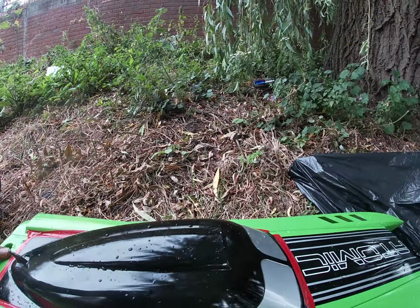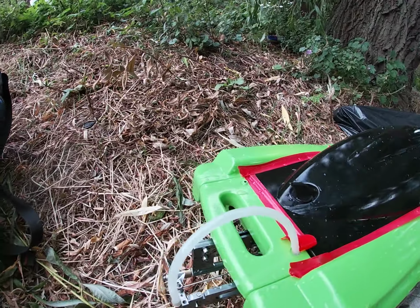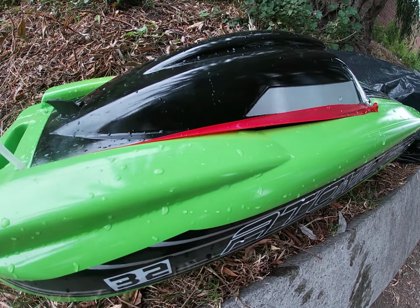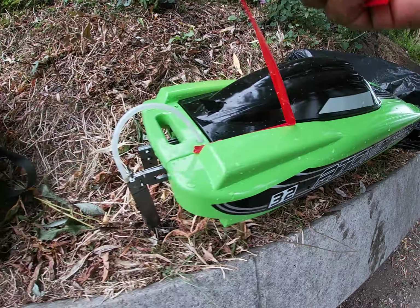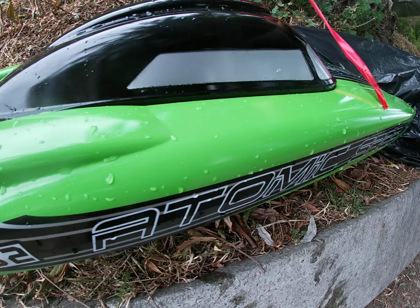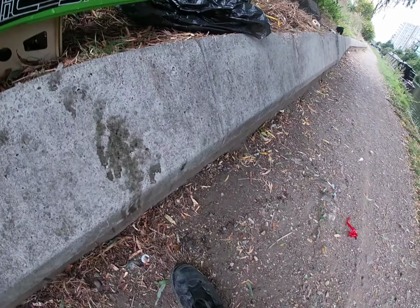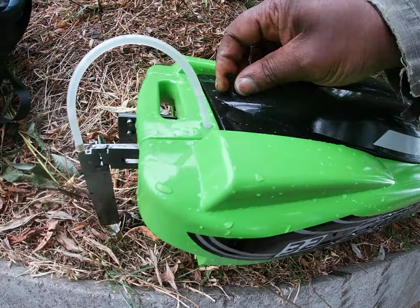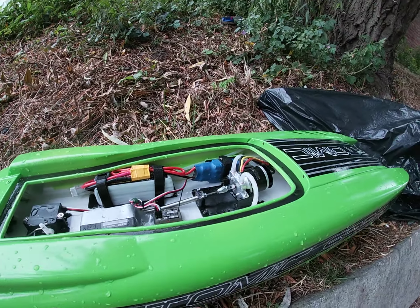Just got bitten on my knee, man. Right, take this tape off. Cheers, man. Batteries. Yeah, batteries. I think I got bitten on my knees and on my neck by something. Yeah.